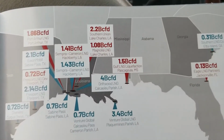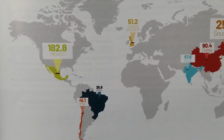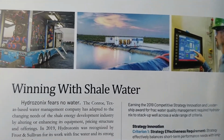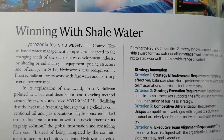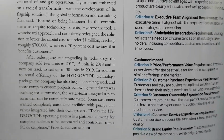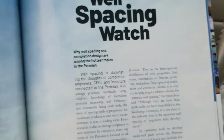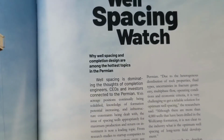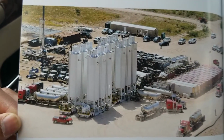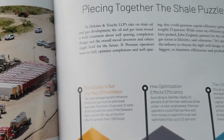This is one of the interesting things that really made me look at this. Winning with shale water. Y'all may want to read this and kind of check it out some more later on. Low cost recycled water. That's what we're talking about. Recycle that water and use it again. Well spacing, watch. There's another frac location. This is also in Texas. You can tell by just looking at the vegetation and stuff. And I think I'm gonna wrap this up.